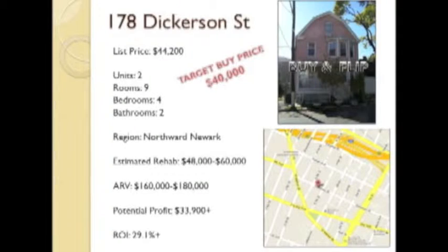So that was the buy and hold deal. I got a flip deal for you guys. I think this is a good deal to look at. The deal is on 178 Dickerson Street. It's in the north ward section of Newark. It's close to 280, and close to the University Heights section as well. So it's a good looking location.